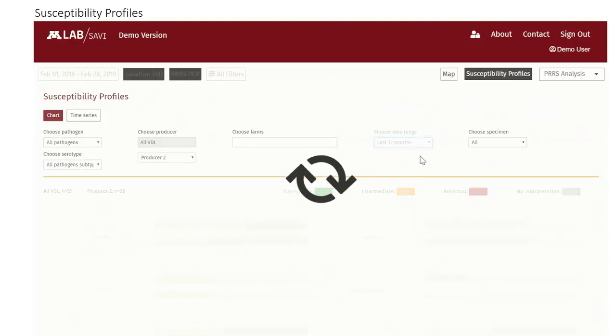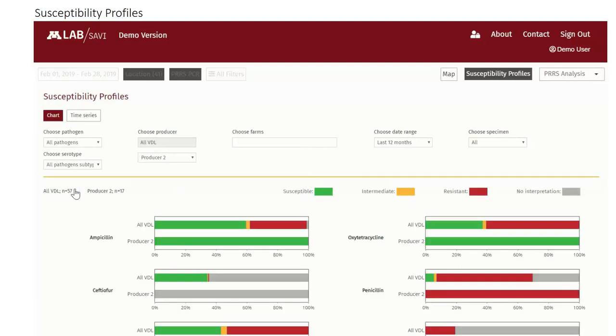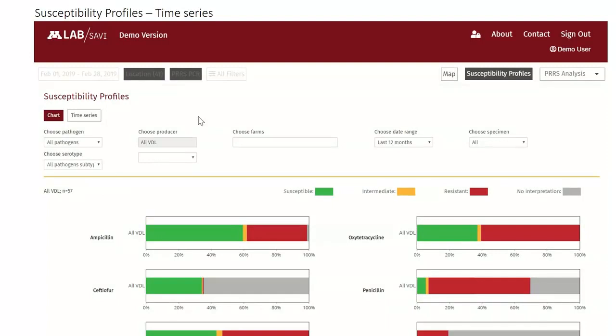But you can filter by date range, you can filter by specimen. So if you just want to know the brain, Streptococcus suis, particular antibiotics, you can look at that. Or you can look at time series. So you can look at changes over time.